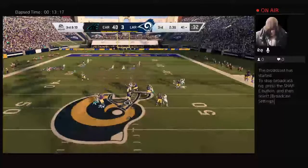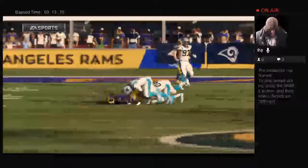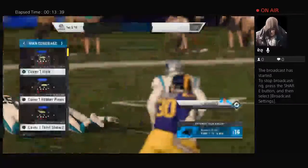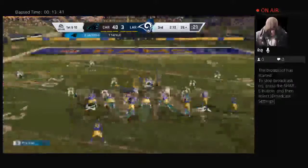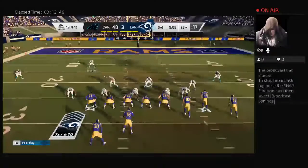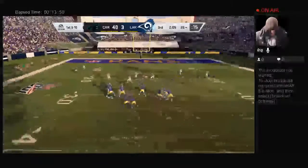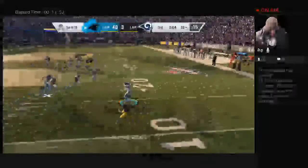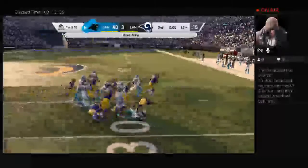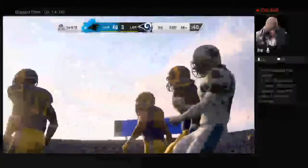Back to throw, Goff. Money throw right there to move the sticks. Goff on 1st down. Looking for Cooks, and it's intercepted. Dante Jackson picks it. And the return will be stopped at the 34-yard line.